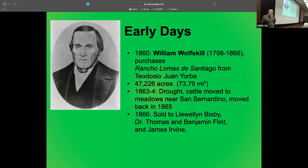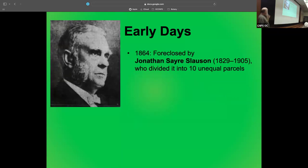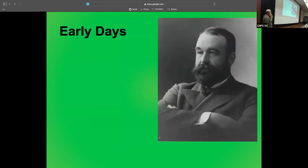You might know that name Bixby if you live in Long Beach, especially. And then Dr. Thomas Flynn and Benjamin Flynn, and this guy I've never heard of, James Irvine. Okay, and so here is this evil-looking guy foreclosed on the ranch, and he divided it into 10 unequal sized parcels, and this guy bought it.